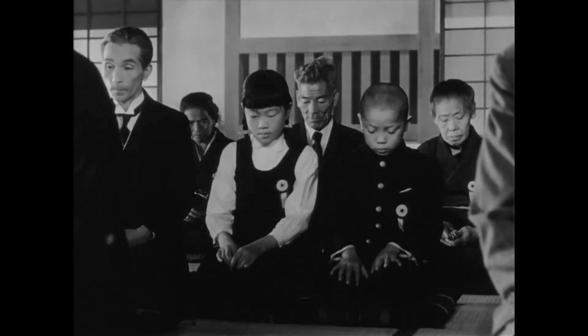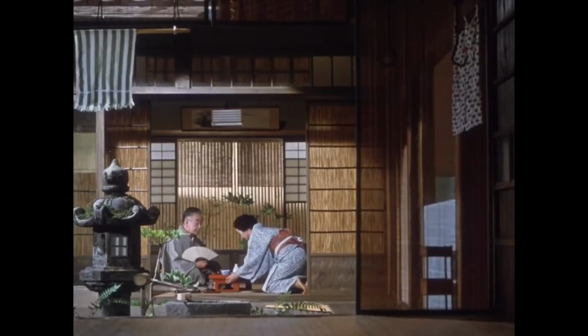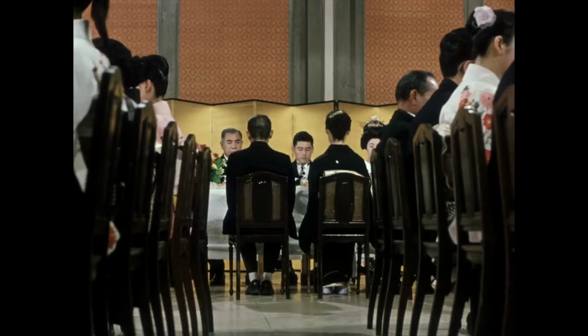Furthermore, Ozu never has anything happen off camera. Everything within the frame is placed there with purpose and reason.